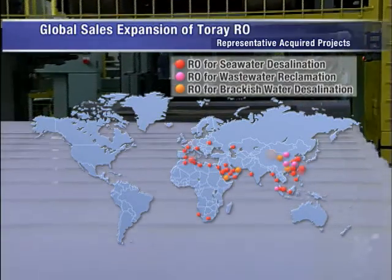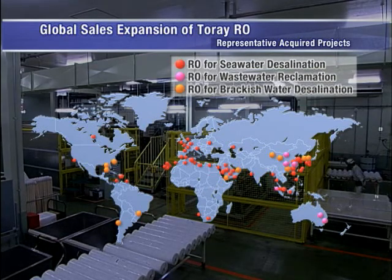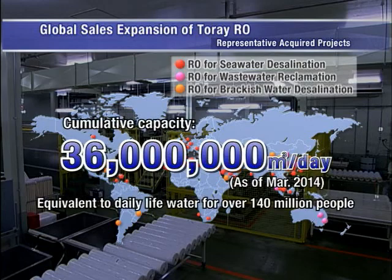Toray RO has supplied RO elements to more than 100 large-scale plants worldwide with a product water capacity of more than 10,000 cubic meters per day. Toray has a global share among the top in this sector.